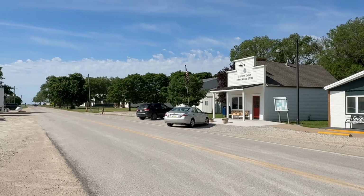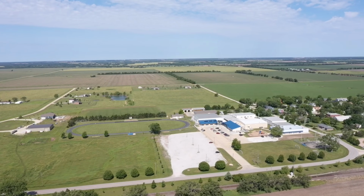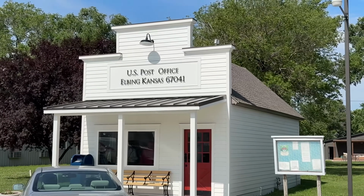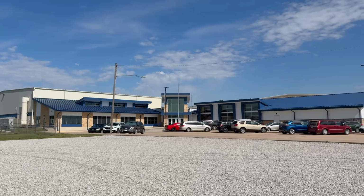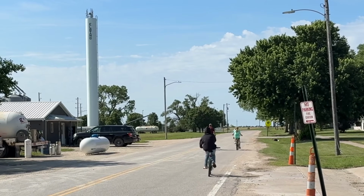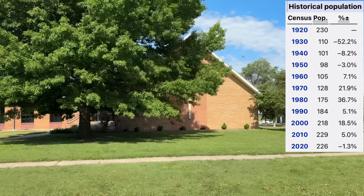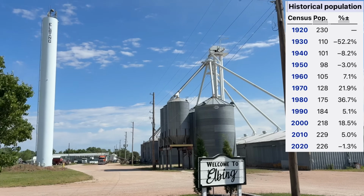In 1919, the first of several oil wells were drilled near Elbing. The oil boom happened and Elbing grew for a brief time. Then the oil field declined and a fire destroyed much of the town in 1933. In 1946, Berean Academy was started. It was established as a Mennonite school, but in 1966 became an interdenominational Christian school. And you can see the population in that oil boom, 230 in 1920, went way down under 100, and then has worked its way back up to over 200 today.